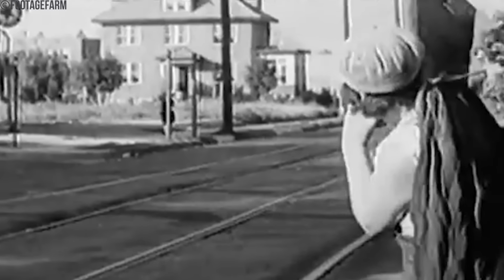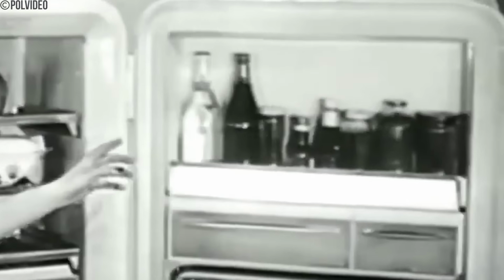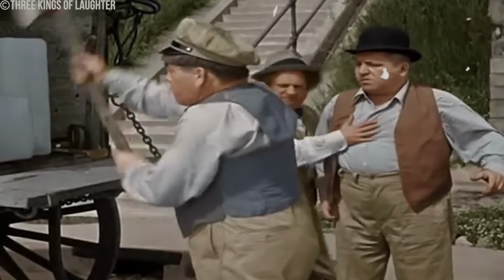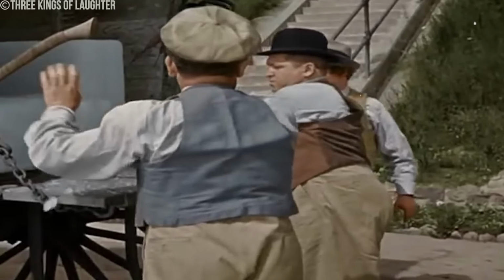Regular visits from the ice delivery man were a part of daily life, particularly in the summer. However, as electric refrigerators spread through homes in the 1950s, ice boxes and the need for ice deliveries quickly melted into the past.